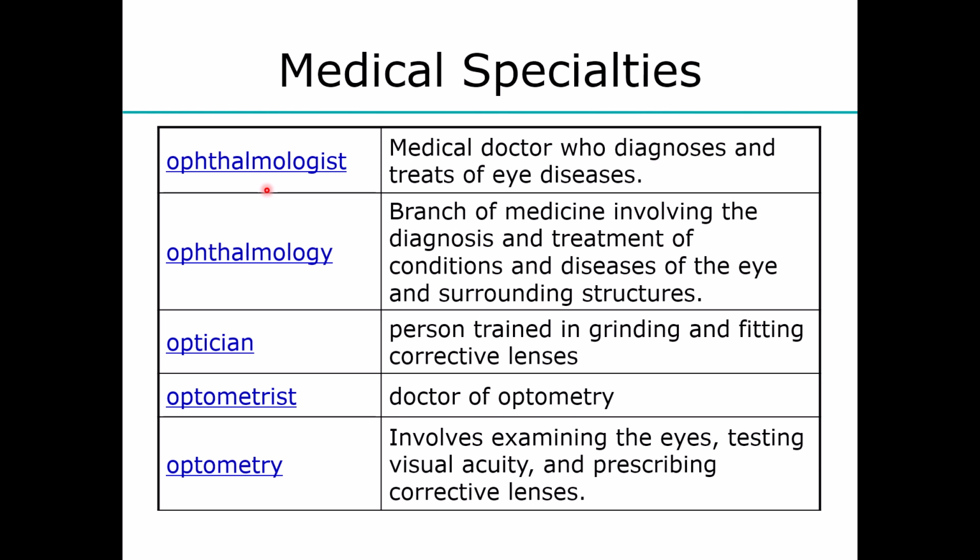specialization in ophthalmology. An optician is somebody that is usually trained on the job, or maybe a 6 month college or some specialized training in some community colleges, and then they're trained for grinding and fitting corrective lenses, and they also participate in sales of lenses and contact lenses, prescription eyeglasses, I mean, and lenses.